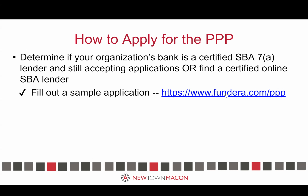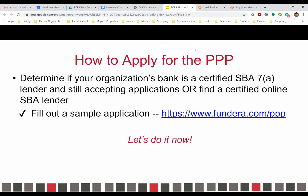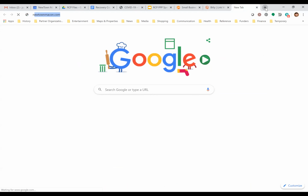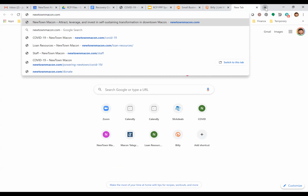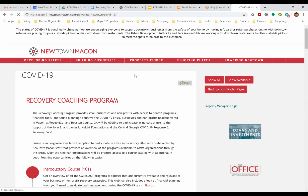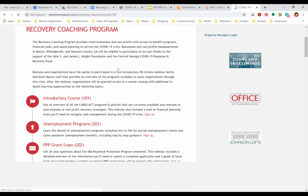Before we do that, though, I want to walk you through how you can get to this information after this call is over. So Newtown Macon is keeping a resource guide on our website. It's newtownmacon.com/COVID-19. So if you type in that web address, you're going to pull up our COVID-19 resource page.